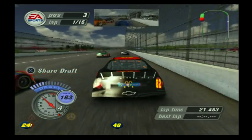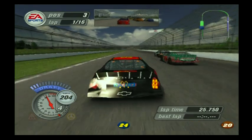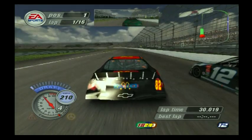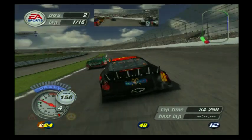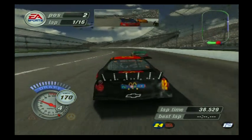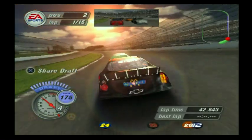So it's so cool about this back straightaway, just like the Indy cars. You get just an uber amount of speed down this back straightaway. 215 miles per hour. Oh my gosh, contact with Newman. Sorry, bud. But you get so much speed down the back straightaway. It's just insane, the sensation of speed.